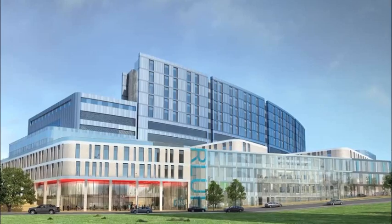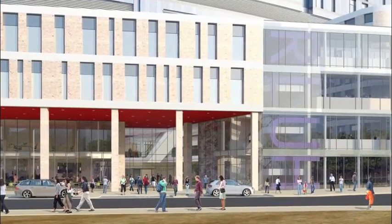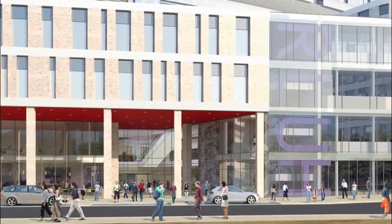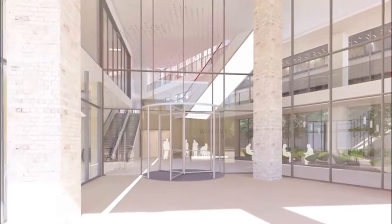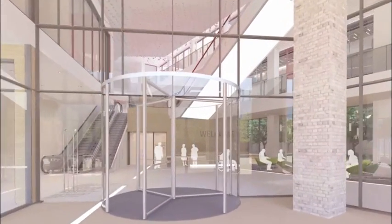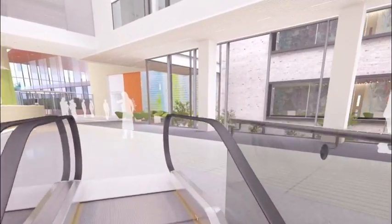The second public entrance is on West Derby Street. The entrance cafe with its chairs and tables spilling outside, the escalators and the general level of activity clearly signal that this is a public space. This foyer is on the lower level of the main atrium and will be the main entrance when the new Royal opens. We're going to an outpatient clinic.